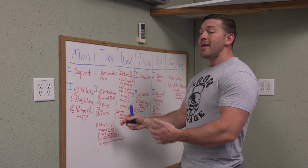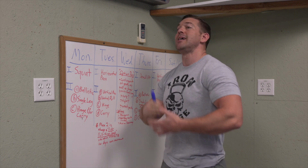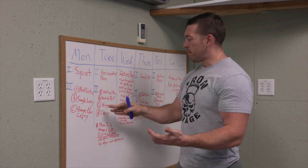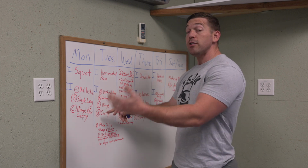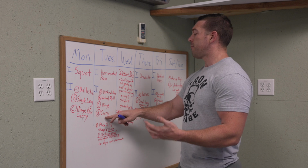And then again, that extension set work to extend that cumulative time under tension. Some type of hinge variation like a simple deadlift. And then if you have the space, do some type of carry variation.